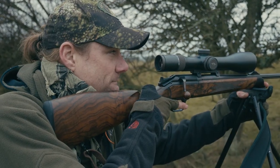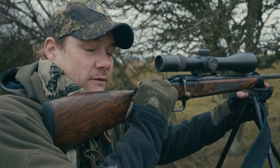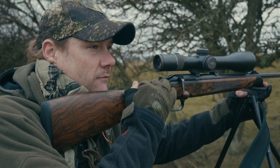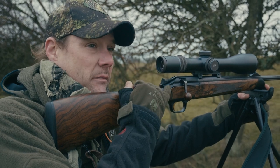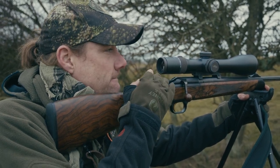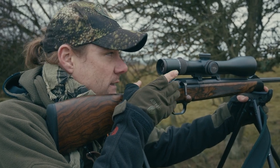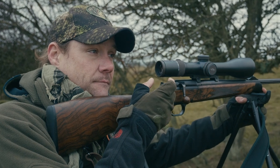Standing about 20 minutes, we got contact with this group of fallow deer. It's about 20 or 30. Variation of some young stags, a lot of does, and then maybe 5 or 6 calves. They're worried, but they don't know we're here, and they keep moving back and forth, and then they bunch up.